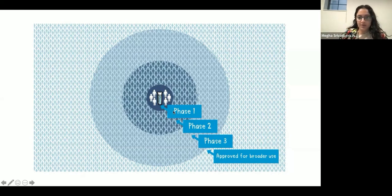Phase 1 is a handful of people, then they expand it to hundreds and thousands of people. And phase 3 is hundreds of thousands of people they test before it's approved for broader use. And then there's always ongoing surveillance, ongoing monitoring of how these vaccines are responded to by everyone.